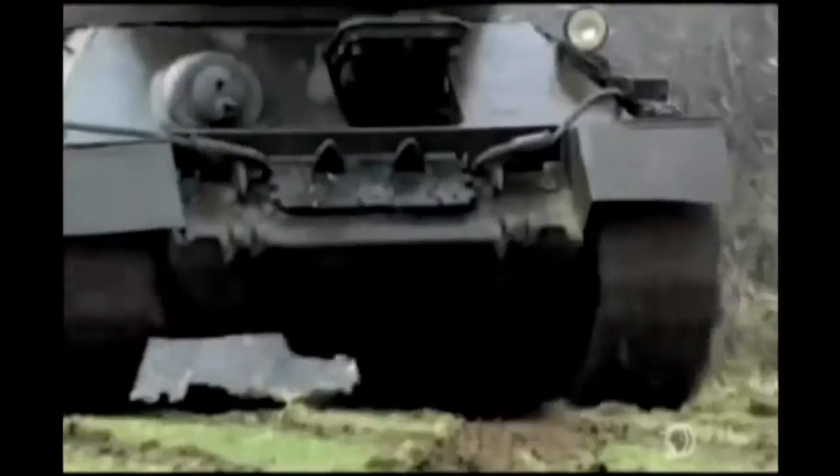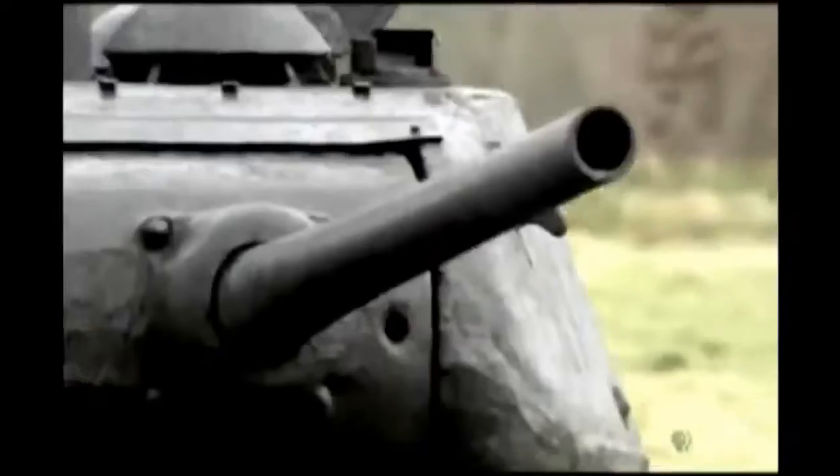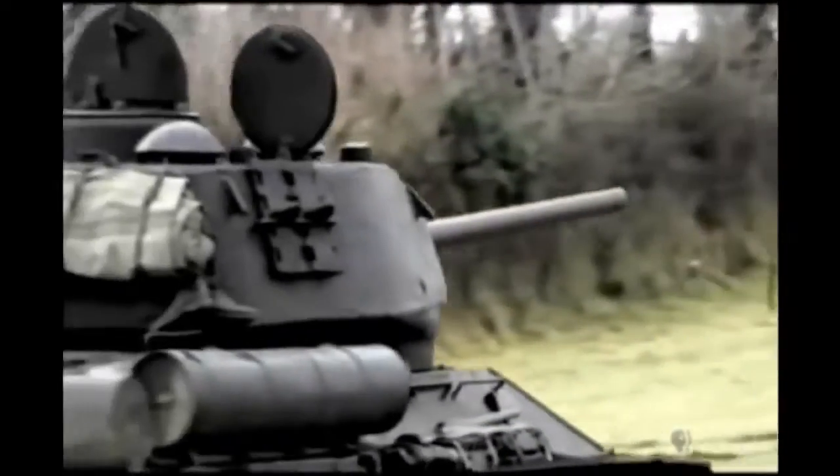Throughout 1940, the German panzer units had great success outmaneuvering and outfighting heavier Allied armor. But then, on the Eastern Front in June 1941, the tables began to turn. The Soviets rolled out a new tank that put the Panzer to shame.